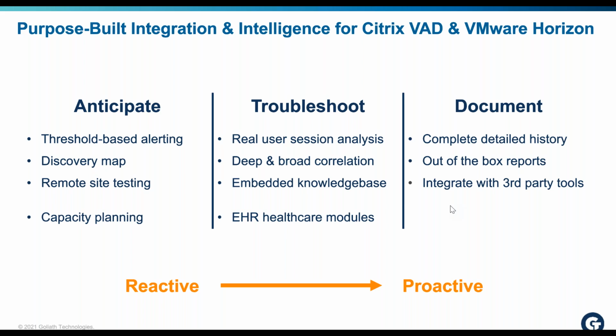Anticipate issues with purpose-built, out-of-the-box alerting, looking for failure points that can drive user issues. Troubleshooting data where you have both real-time analysis of user sessions, their experience, their performance, quickly knit together, as well as historical data, and then have all this data available in an easy-to-consume way that's both broad to impact everything that drives user experience, as well as deep to get you the right answers.